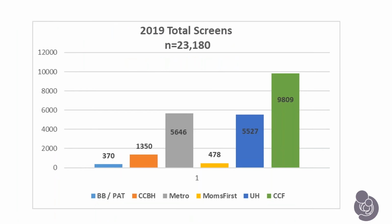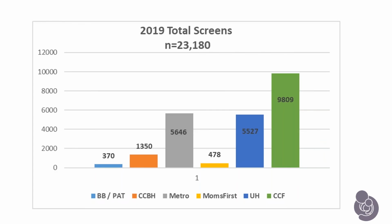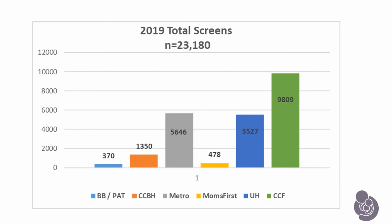So just a little bit of breakdown on our 2019 data. I also collect quarterly screens, and we had a total of 23,180 screens in 2019. It's broken down by agency. The first one is BBPAT, which is Bright Beginnings Parents as Teachers. They're a home visiting program. The next one is Cuyahoga County Board of Health, the newborn home visiting program.